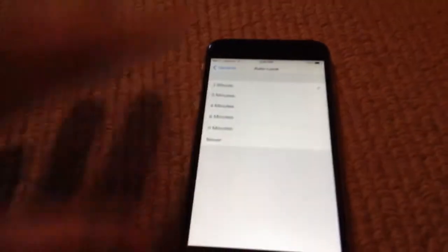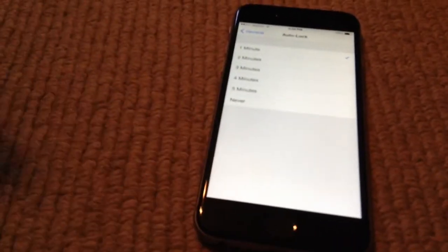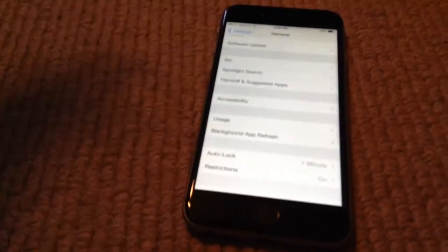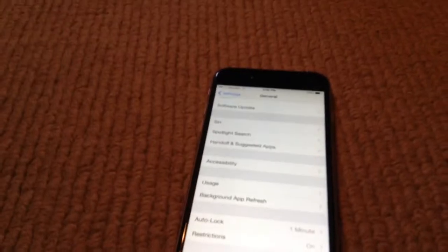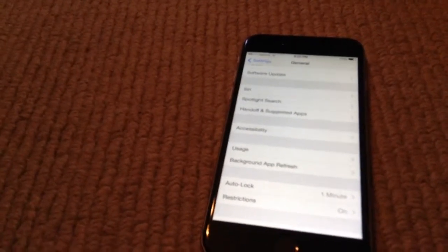I'm trying to figure that out. But ever since I've set this feature, it hasn't done it. I would think maybe part of the cause is the battery. I don't know. At random times it does it, so it's a little weird. But I've been able to deal with that.